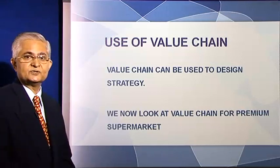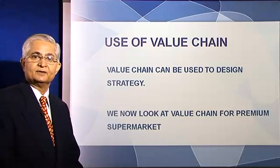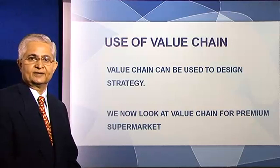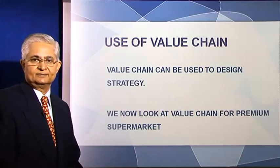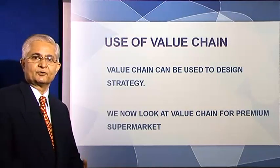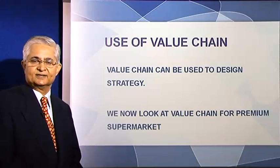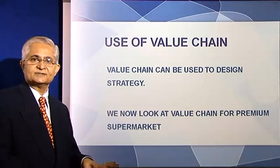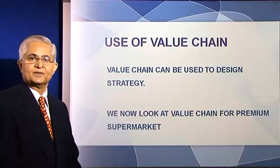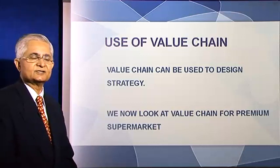The secondary activities which support these primary activities, on the one hand you have infrastructure. We are talking about soft infrastructure. The corporate office is an infrastructure, right? The second is HR, which is a support function. The third is technology development, which is a support function. And the fourth is procurement. Procurement is a support function. So these four are support functions which help those five primary functions. This is the value chain. Now, how do we use this concept of value chain to design strategy?